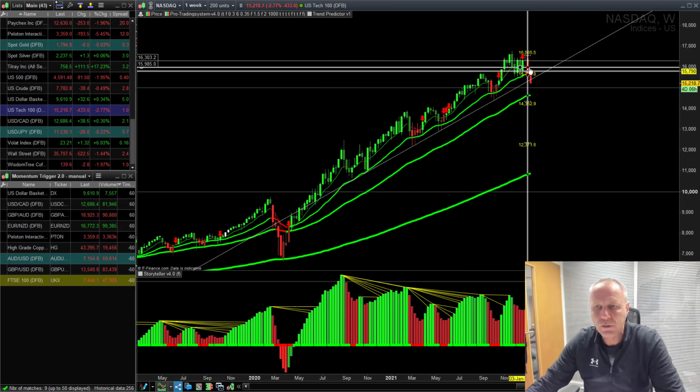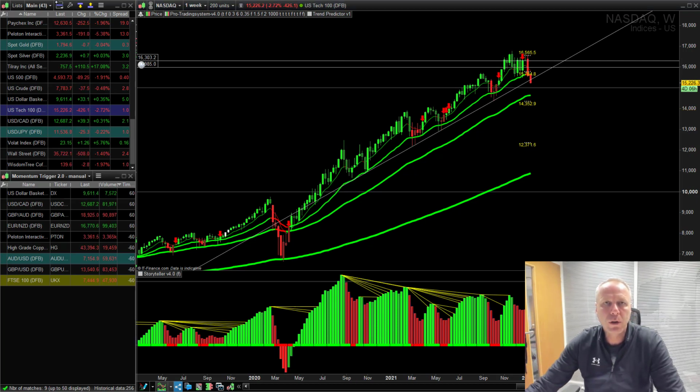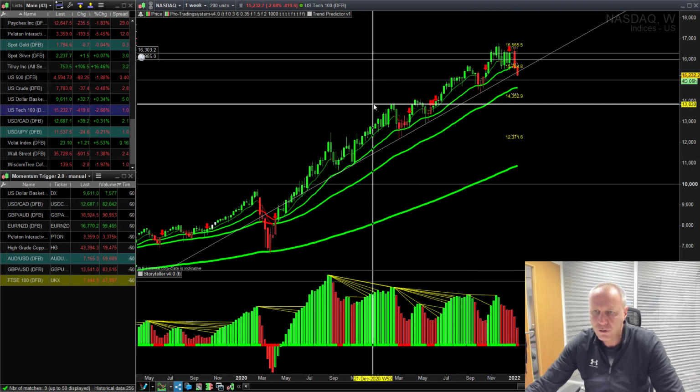So with this red PTS from last week's signal, dropping through this trend line, is it still in an uptrend? Well, when we talk about uptrends, we talk about making higher highs and higher lows. We've seen that on the NASDAQ over the last several years. Now this move down below the trend line is breaking this particular pivot area, which is around 15,420, and we're breaking this trend line.